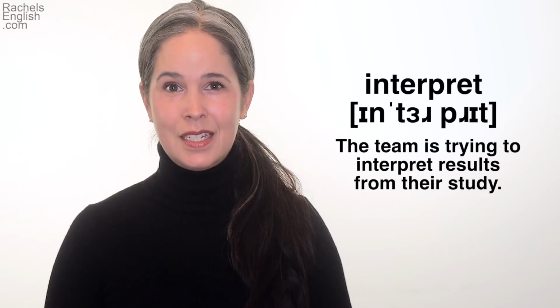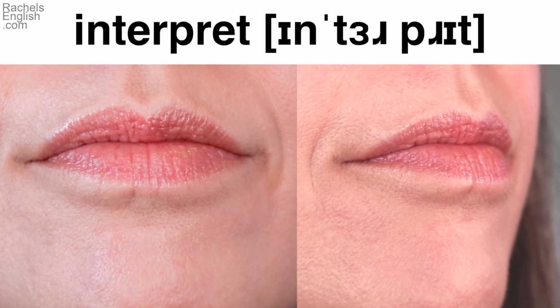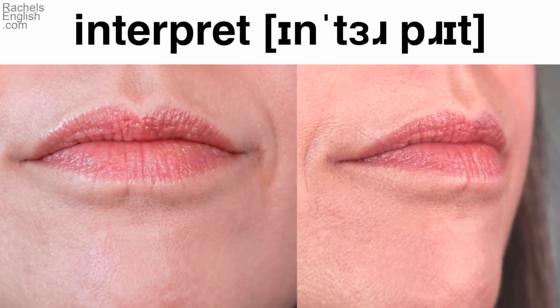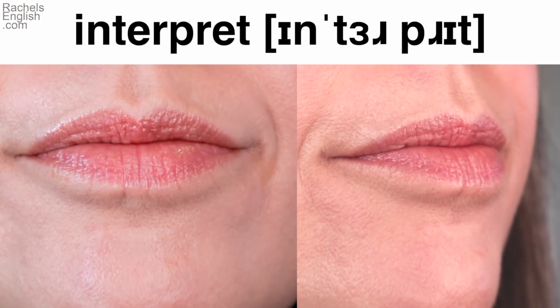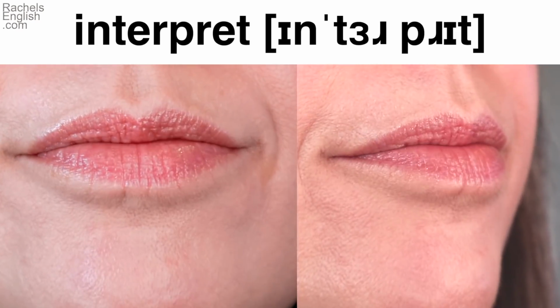translate. The team is trying to interpret results from their study. Let's look again up close and in slow motion. Interpret. Interpret. Interpret. And now we'll go to English for 5 examples of this word in real situations.